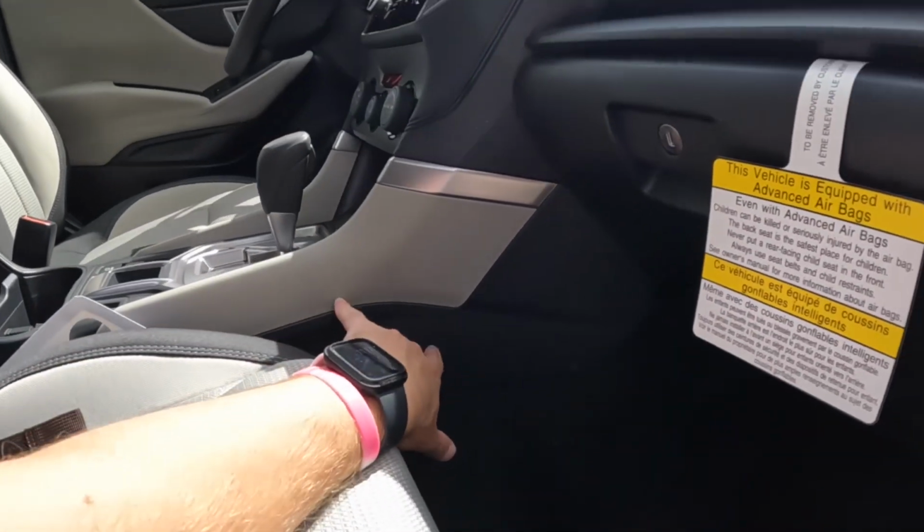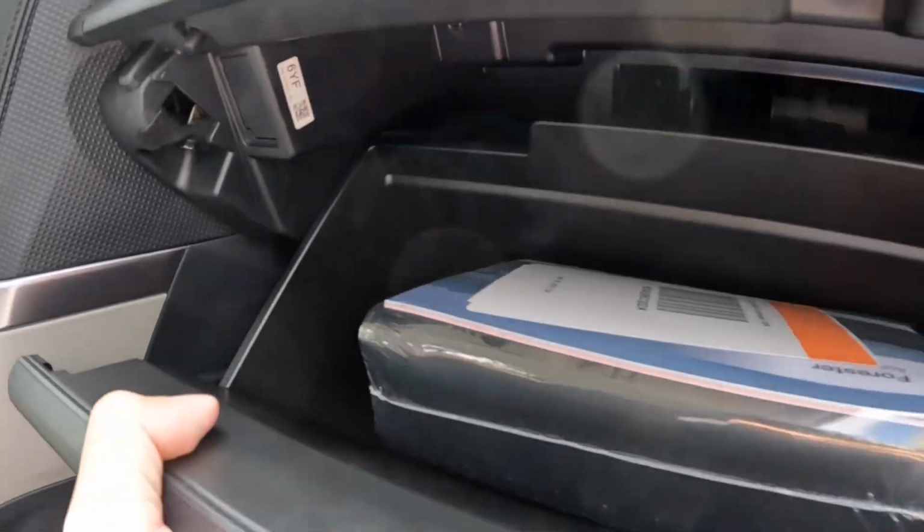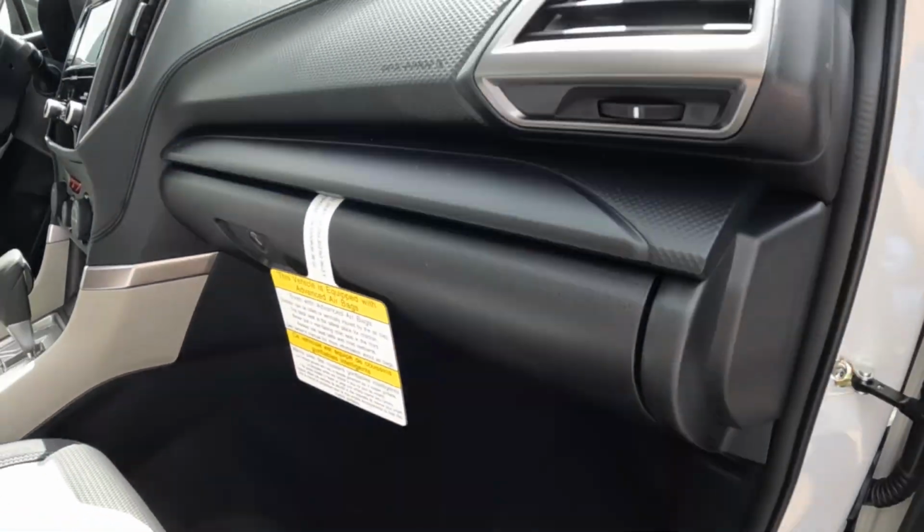And then you don't have any extra storage here or above the glove box, but it is locking. It's adequately sized, but there's no 12 volt plug-in in here like there is in the Subaru Outback.